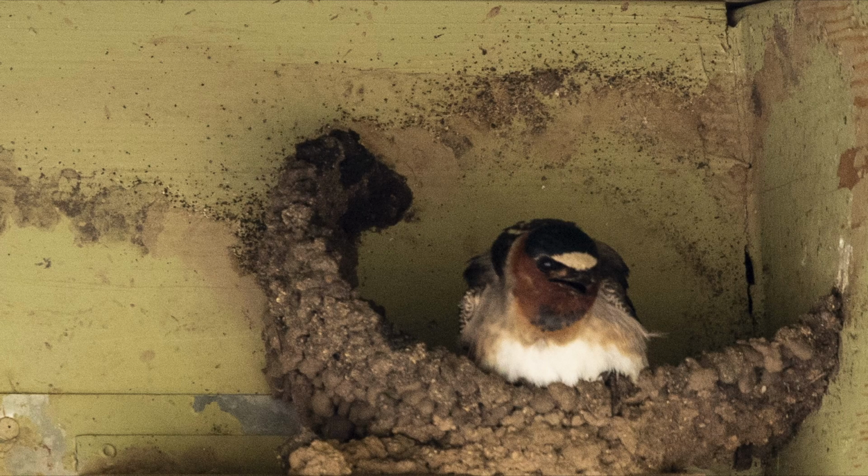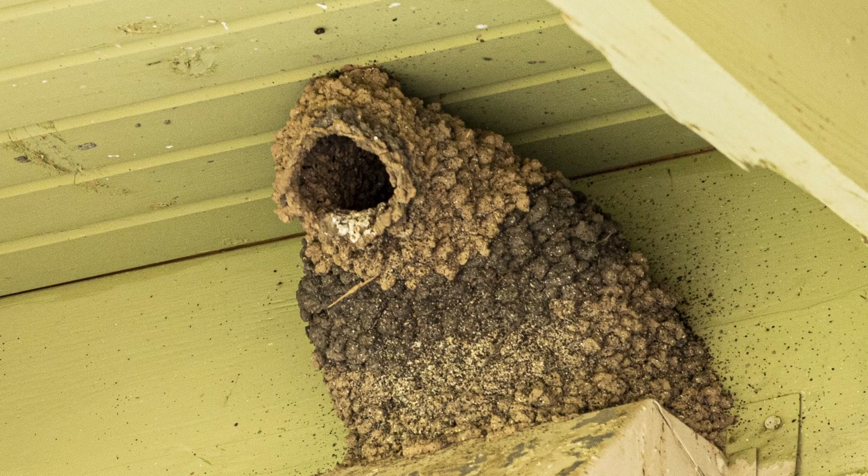The cliff swallow constructs nest cavities with mud pellets, often reusing and repairing prior year's nests. Under repair, fresh mud plaster is seen in the upper left. The cliff swallow's gourd-like nest cavity with tubular entrance.